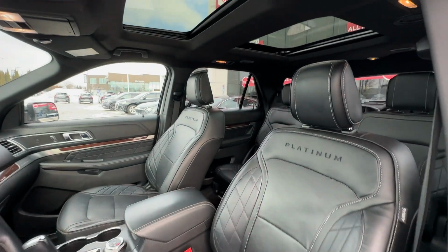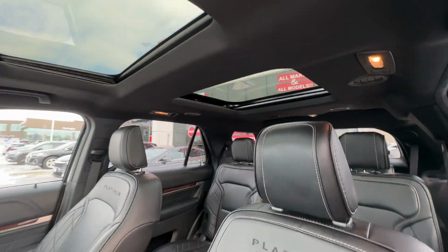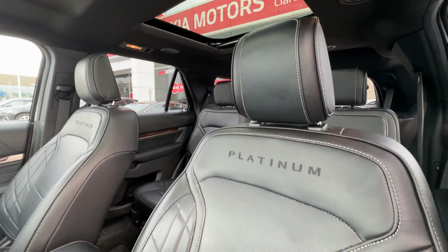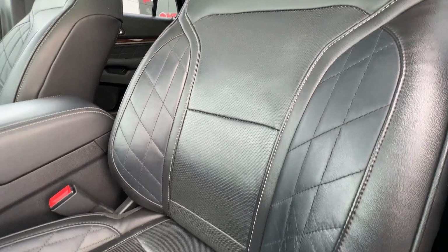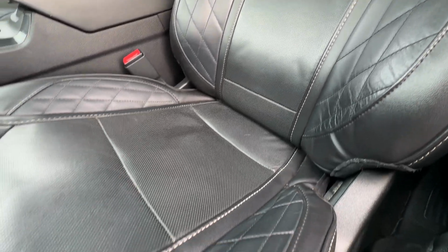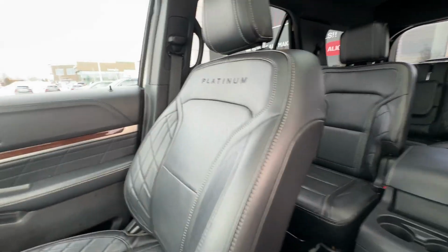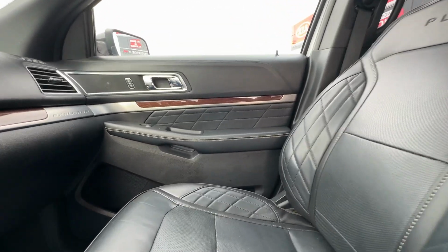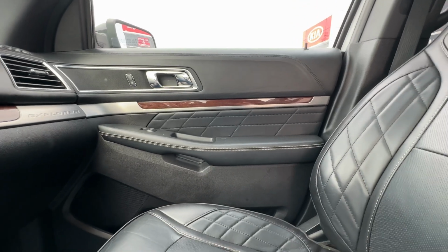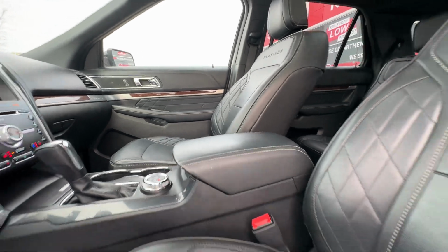All right, front seat, beautiful, power sunroof up top. Now look at these platinum seats on the Explorer. This is exclusive to the Platinum with this diamond stitched interior, perforated leather, but those are just beautiful. Passenger side as well, just as nice a shape. And then you notice there on the door panel, the same kind of stitching with that wood grain and brushed aluminum trim. Just looks incredible.